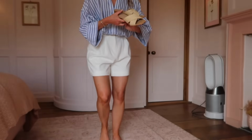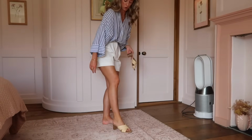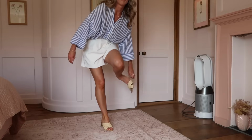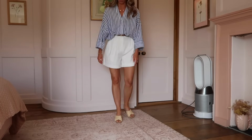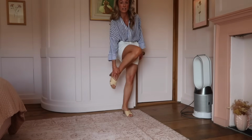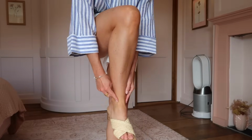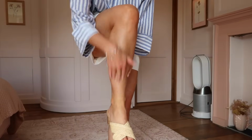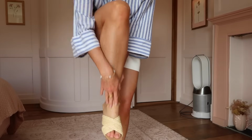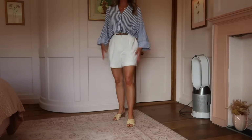I'll try them on with what I'm wearing now, although to be honest, I don't think I would wear them with shorts. I feel like you can get away with flat sandals with shorts, but you can see how they look. They're very leg elongating. Anything that doesn't have an ankle strap, this is a little tip by the way, will be very flattering and leg elongating because it almost gives the illusion that your foot is part of your leg. So really like those.